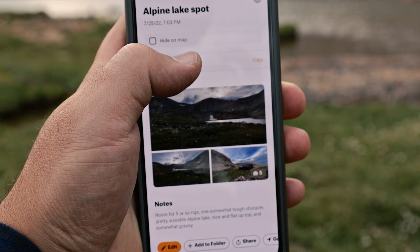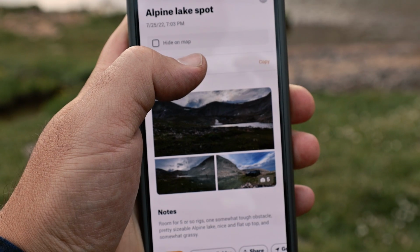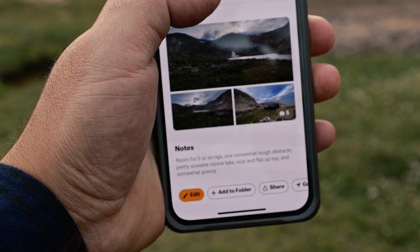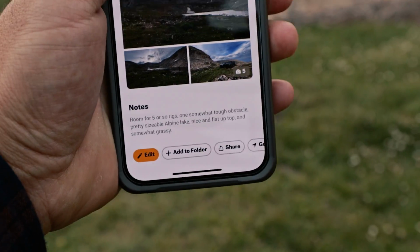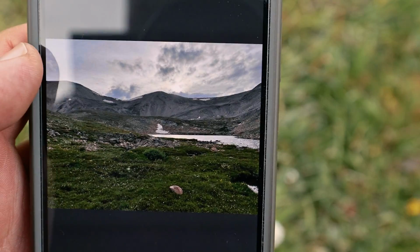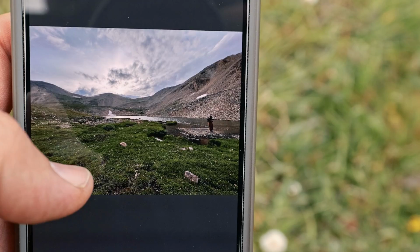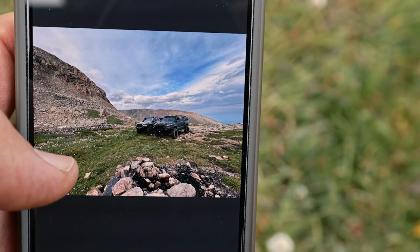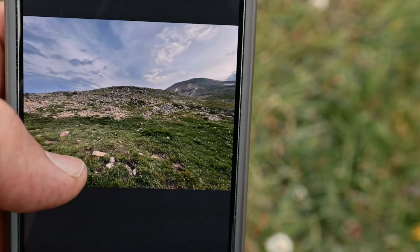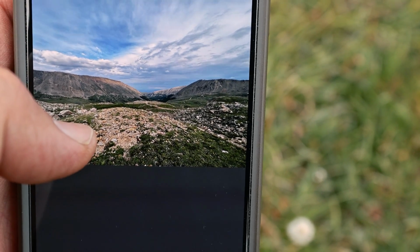So I added this waypoint to Onyx Off-Road where it'll give you GPS coordinates. That's what my thumb's hiding right now. You can add notes, photos, share this with a friend. Check out these iPhone photos. Not a bad little spot, huh? So I've been getting my friends to get Onyx so I can share spots with them where I want to go camping, and they can get a general feel of the area.